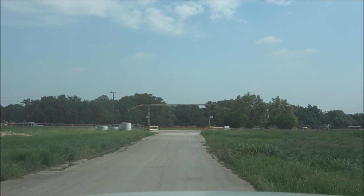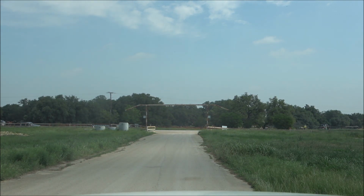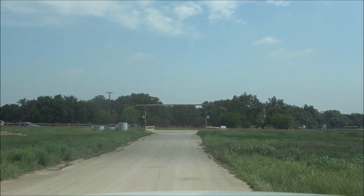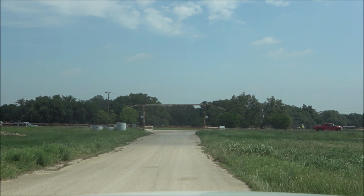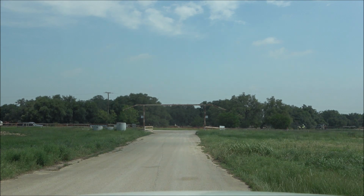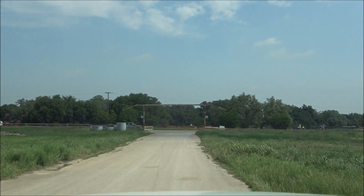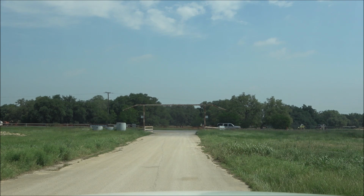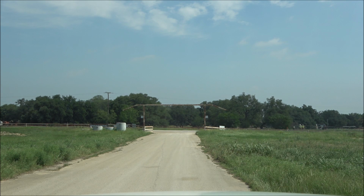Okay, let's look at it. How far do I have to go to get around? Quit screwing with me, you damn thing. Okay, there's 35. There is no road that goes all the way. So I guess I'm going to have to go back on 35 up to the next exit and then come back. That's what it's looking like. That's unfortunate.